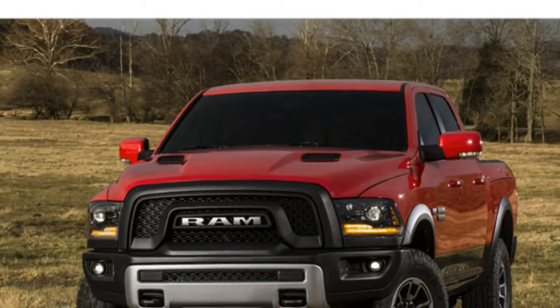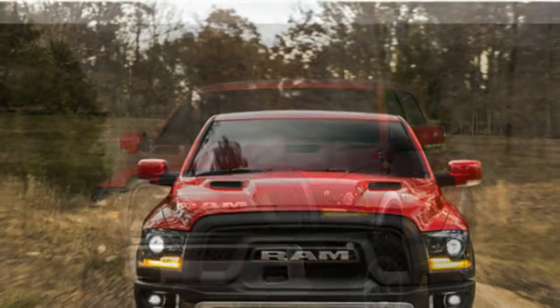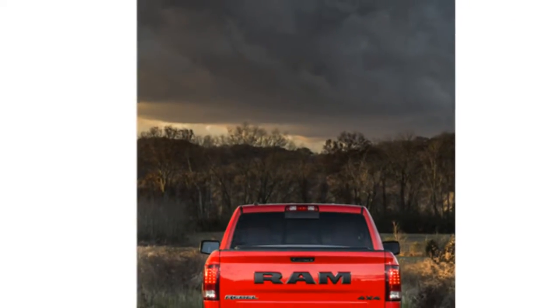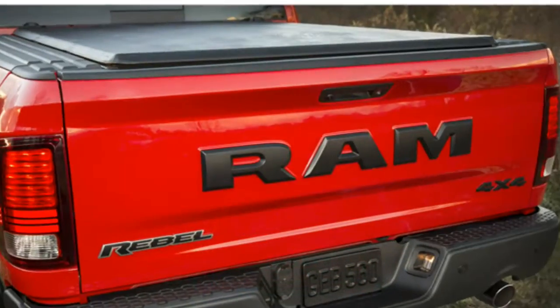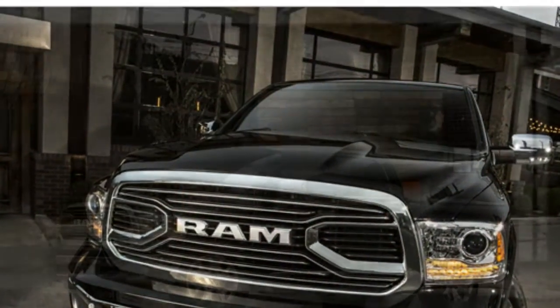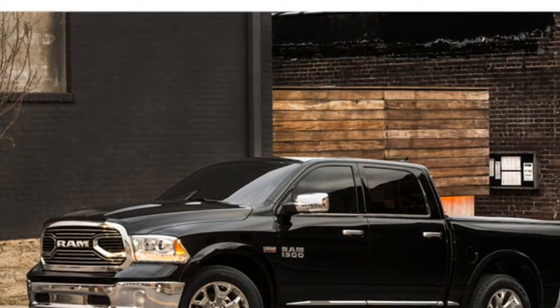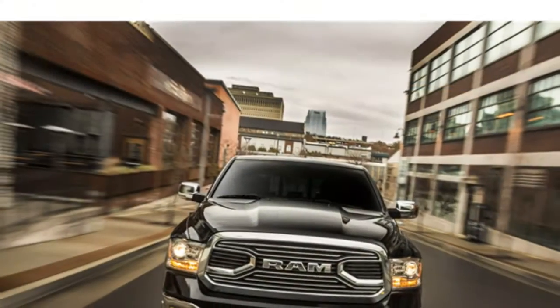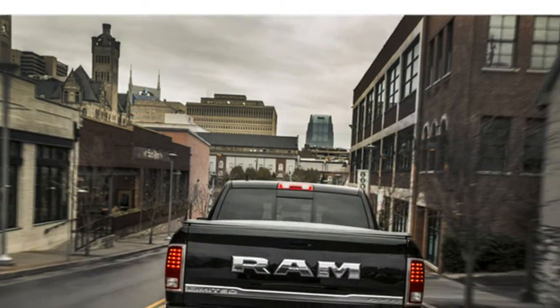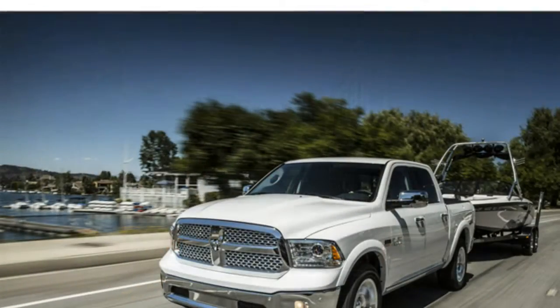With the V8, the Ram 1500 gets 15 miles per gallon in the city and 22 on the highway, though that is comparable to V8 powered rivals. For the best gas mileage, choose the Ram 1500's available turbodiesel. Ram claims it earns 29 miles per gallon on the highway, making it one of the most efficient engines in the class, and it still provides plenty of power for towing.